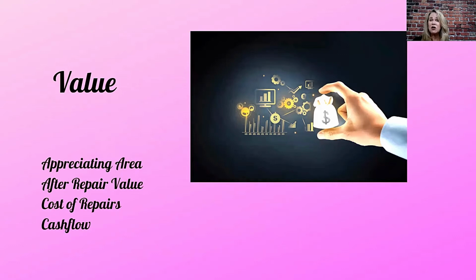So we'll see how we buy properties, and if you have enough cash in there, maybe that's something you can do. And then the cost of repairs and the cash flow.